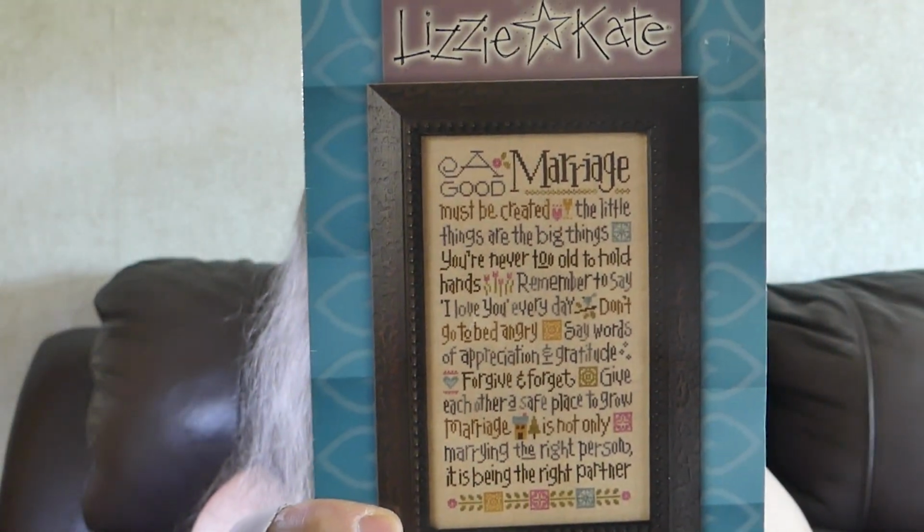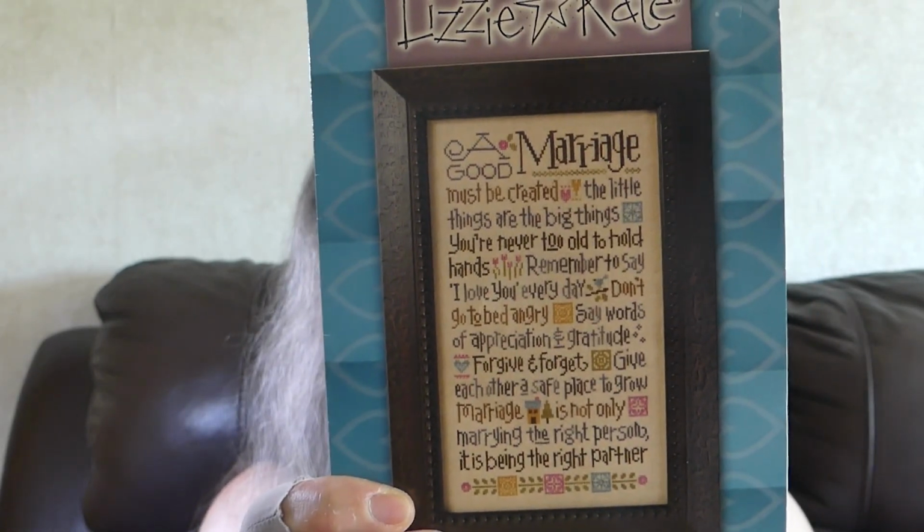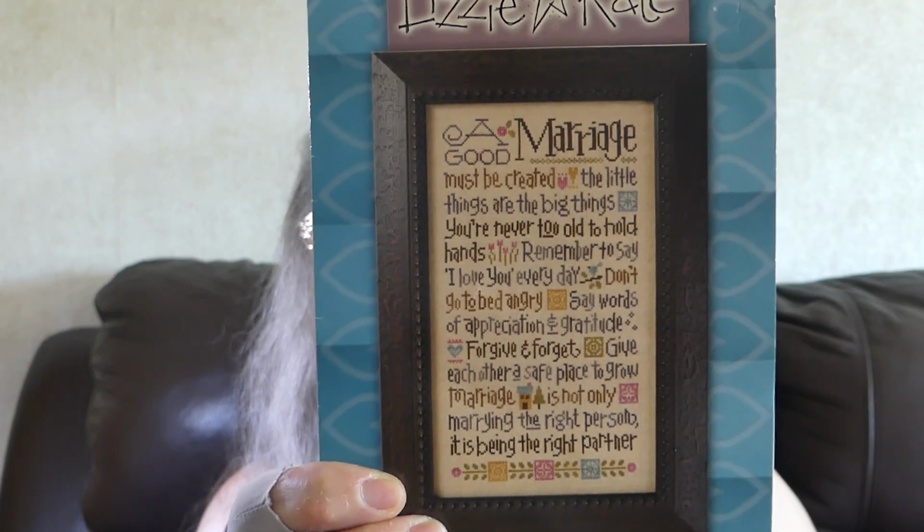Right, so while I was there, I picked up the silks and the material for this chart. Now this is A Good Marriage by Lizzie Kate, and I'm doing this for my 25th anniversary, which is next year, so I'm hoping to have it completed by November retreat, so I can go to Lisa at Atlas Framing and get it framed. Cats get everywhere.